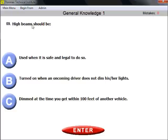59. High beams should be. Something is asked about the use of high beams. And please remember, safe and legal. Two good words. High beams should be used when it is safe and legal. As long as you find this word "safe," that's the indication of the right answer. Exactly.